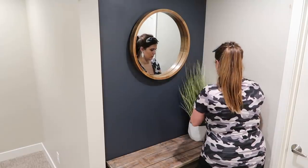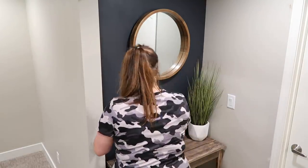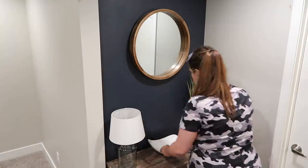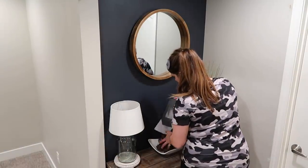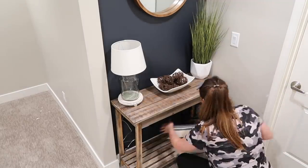Finally we had all the furniture built and I was able to start working on the basement landing. I feel like this was a spot that I have had crystal clear in my mind from day one. I knew exactly how I wanted to decorate this space and it turned out exactly how I had envisioned it. I just love this so much. I kind of feel like this might be my new favorite part of the basement because I feel like it just completely sets the tone for the entire basement when you walk in.